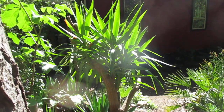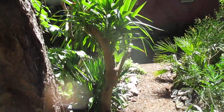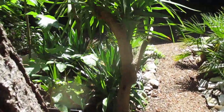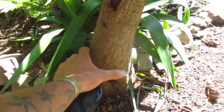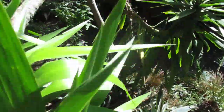So one of the viewers asked, what is the most tender exotic plant you guys grow in your garden? And I'd probably have to say this plant right here. This is Yucca gigantea, formerly known as Yucca elephantipes, growing very well. It's got a pretty good size trunk on it, and offsets coming off the bottom, and you can see all the yuccas coming up. It's a pretty woody trunk on it, and very gnarly too.